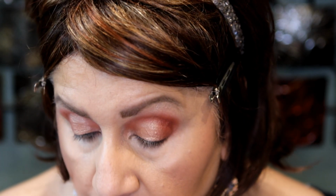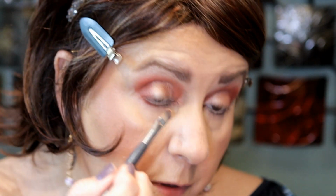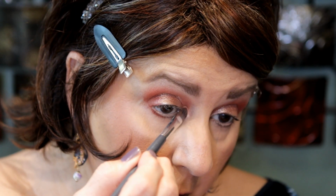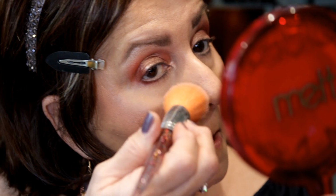Okay, and then I'm gonna grab a little brush. I'm gonna use this one here and get the glittery one and the light one, and just put a little bit on my inner corner. Okay, that's it. So that's it for the eyes. So now for, let me see, I don't think I have any fallout, but no, wetting the brush really did a good job.